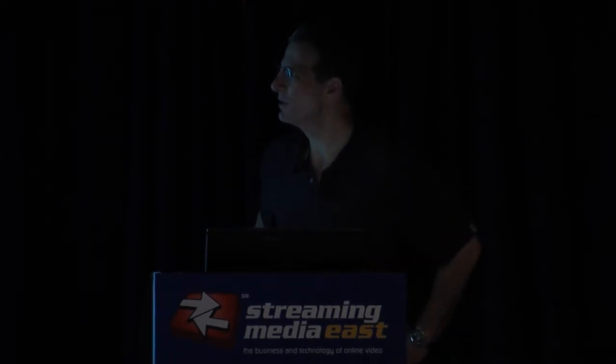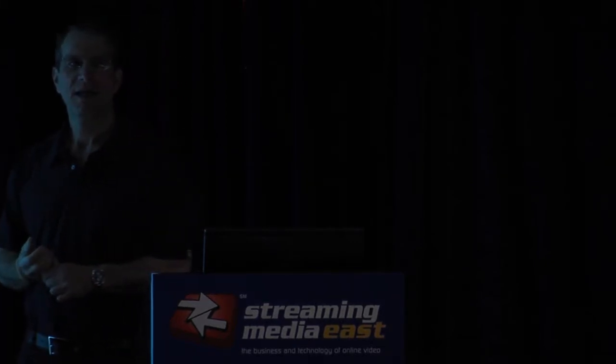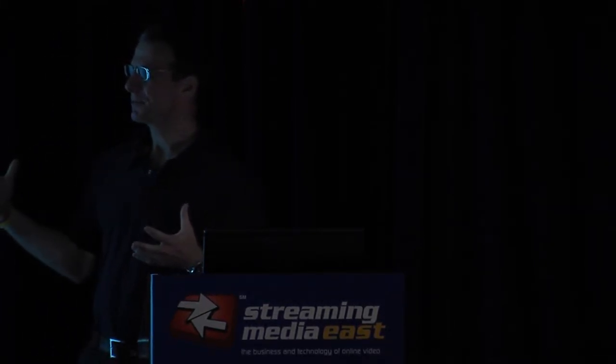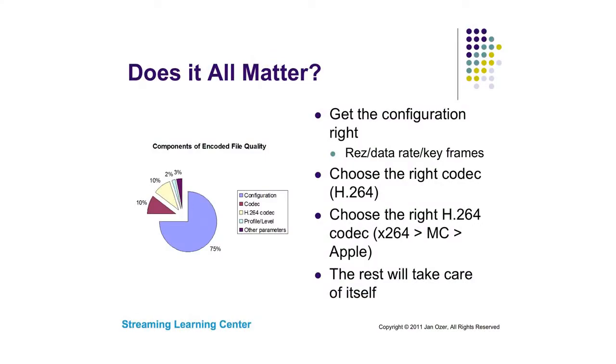So, from my perspective, let me turn the lights on again. What creates the quality in an encoded file? What are the parameters that really matter? We just saw that the high, main, and baseline profiles don't yield that big a difference. From my perspective, the first thing is to get the configuration right, meaning get the resolution correct and the data rate correct, and once you have that, you're probably 75% of the way there.